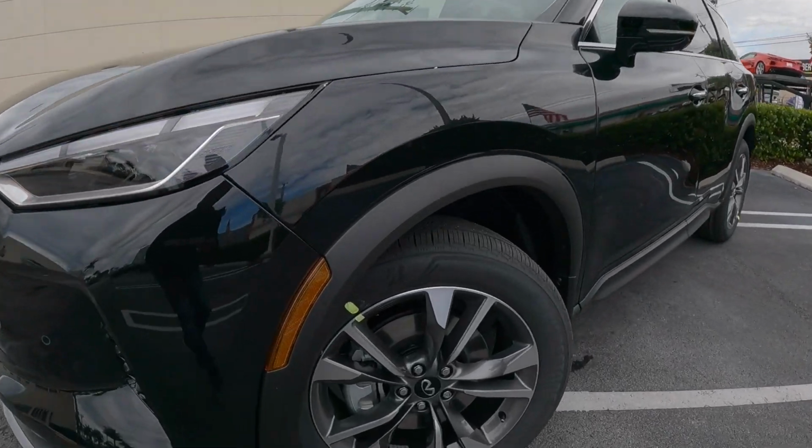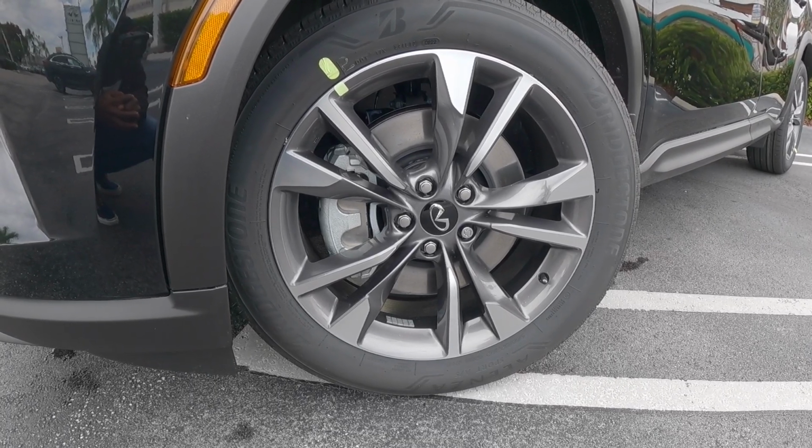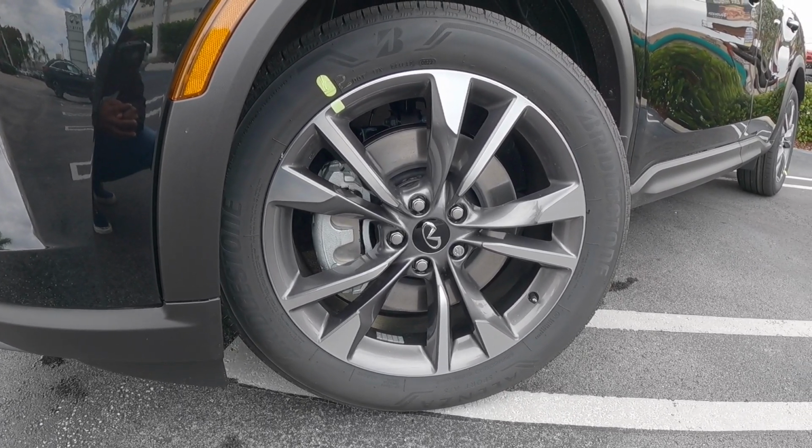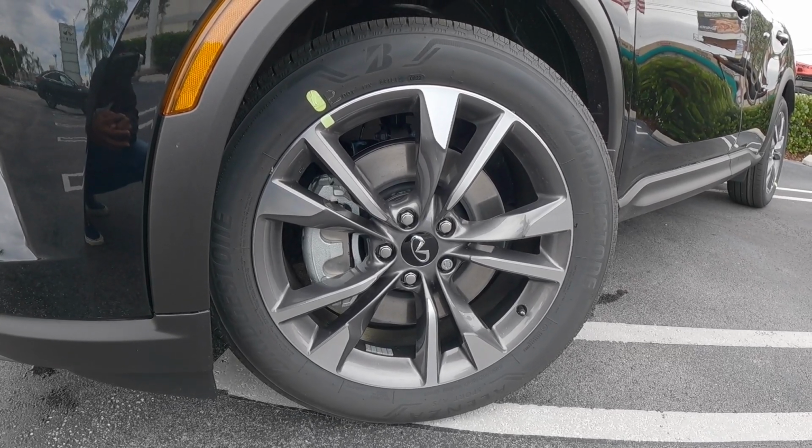Looking at these tires and wheels here, these are a 255/60 Bridgestone tire. They're wrapped in this 20-inch rim design. I actually like the Luxe rim design here. You can get different rim designs, of course, depending on which trim level that you guys get.